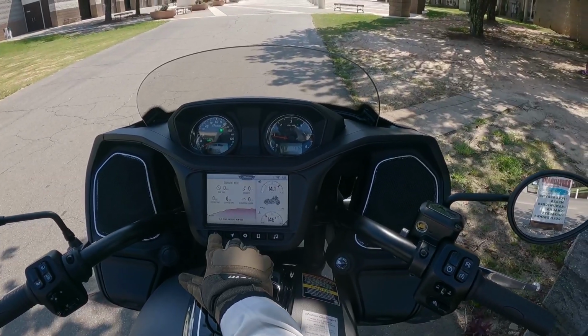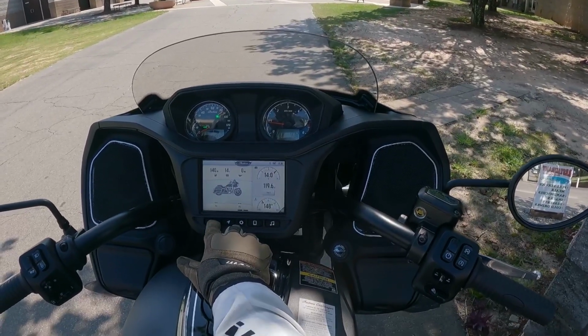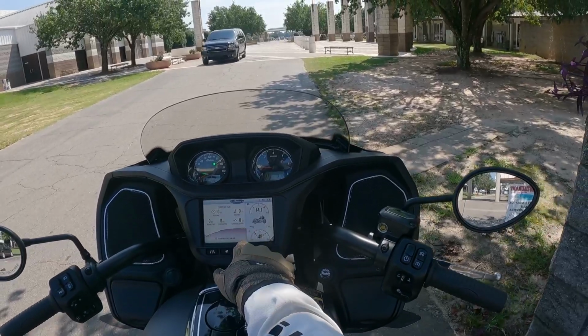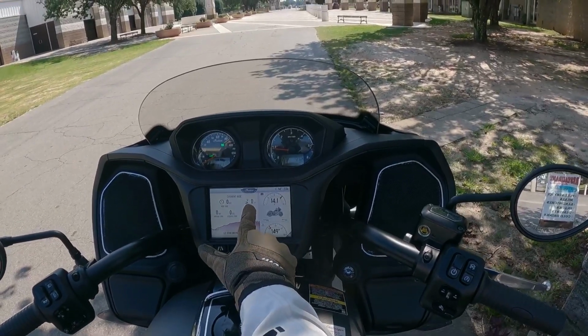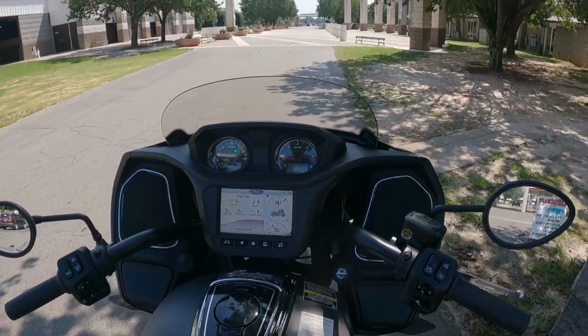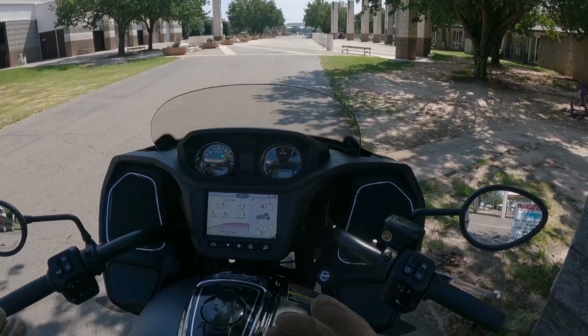So again, another way for you to switch between the screens. Let's put it here. Right here is going to give us our current ride. It's going to give us our moving time, our stop time, the elevation range, how far we went, how long we were riding for. So you do get a lot of information that you might think you don't want, but once you have it, you're like, okay, where has it been this whole time?